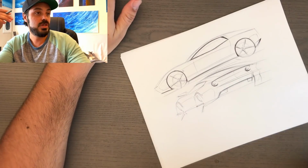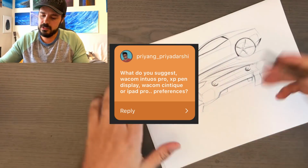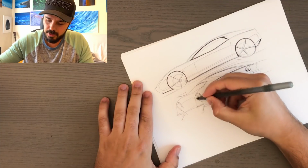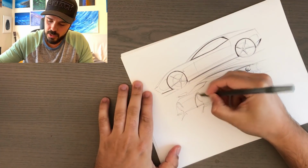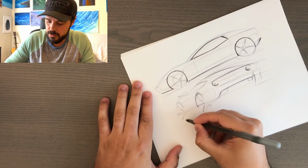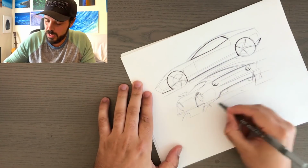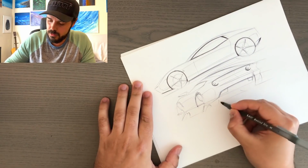Next question, what tablet do you suggest? Same thing here. It's not about the tablet. It's about just getting whatever you can get your hands on, that is within your budget, that you're comfortable with, and then just get started sketching. That's all that really matters. So any of these that you mentioned will work and get the job done. So it's up to you to choose that.